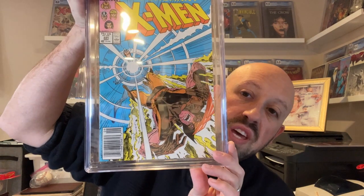It's a newsstand edition. So for those submitting newsstand books, most of the CGC submission form has the big keys as a newsstand selection. Not all of them are like that. That way the prices get separated out on their census and what their data distributes outside of that. I did not put this in as a newsstand because it wasn't an option, but luckily they did notate it, and I guess it's in their system now.